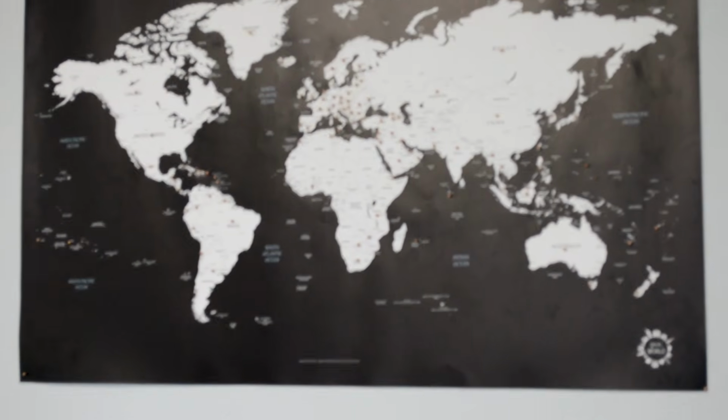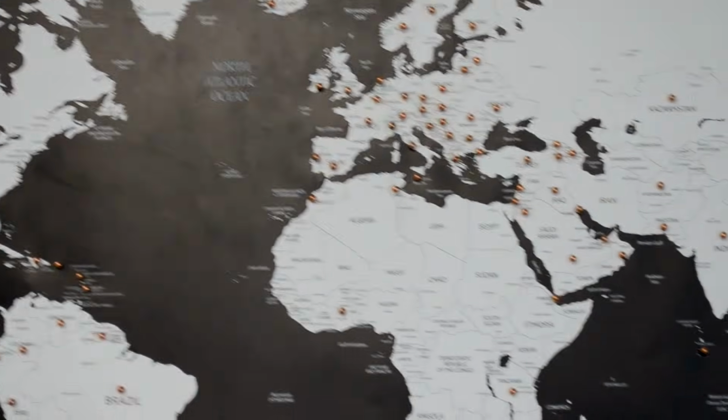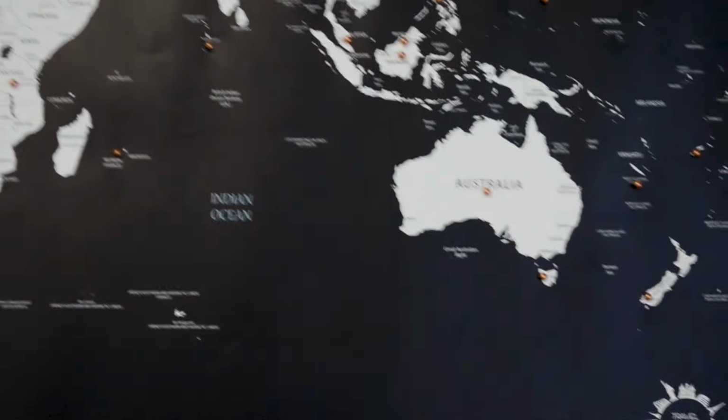So first thing we like to check out when we come in the door is a map of the world here. It's got a pin in every country we've ever sent a belt or one of our products to.